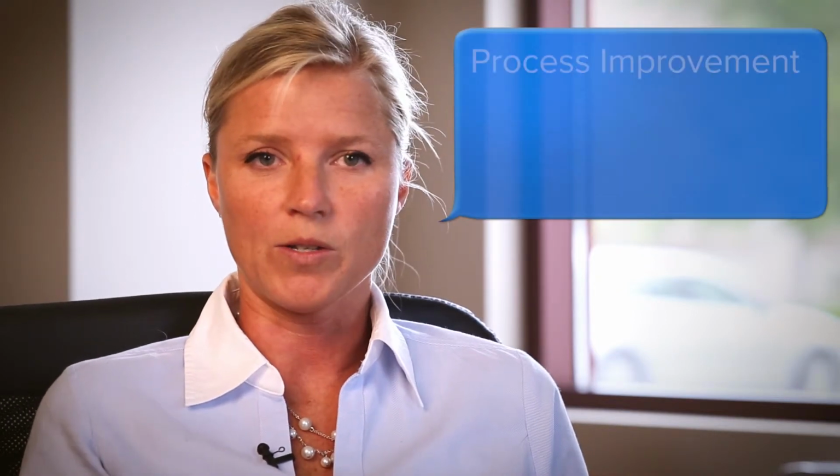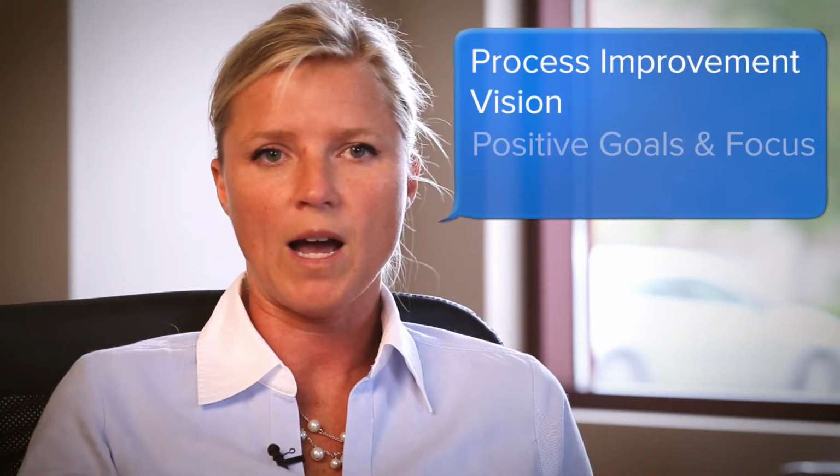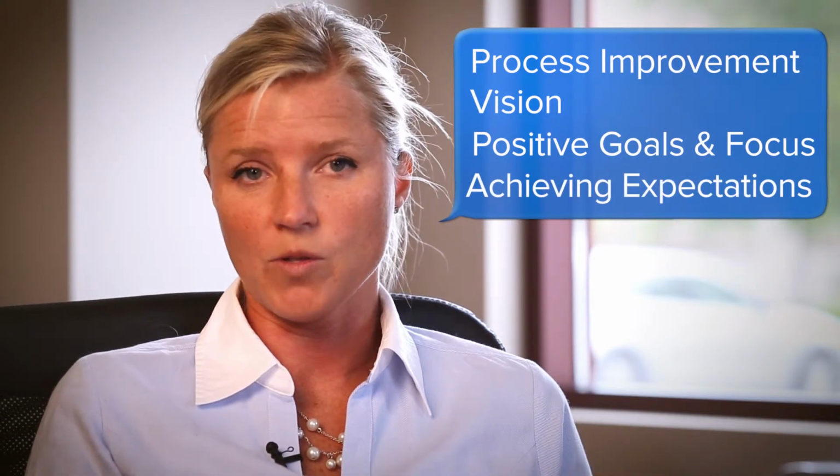Therefore, too much focus, time, and attention was spent on her, where really, when a team is displaying, every member is displaying that high-performance work team characteristic, then the focus can now be on process improvement, vision, positive goals, positive focus for that company and for that team in reaching and achieving the expectations.